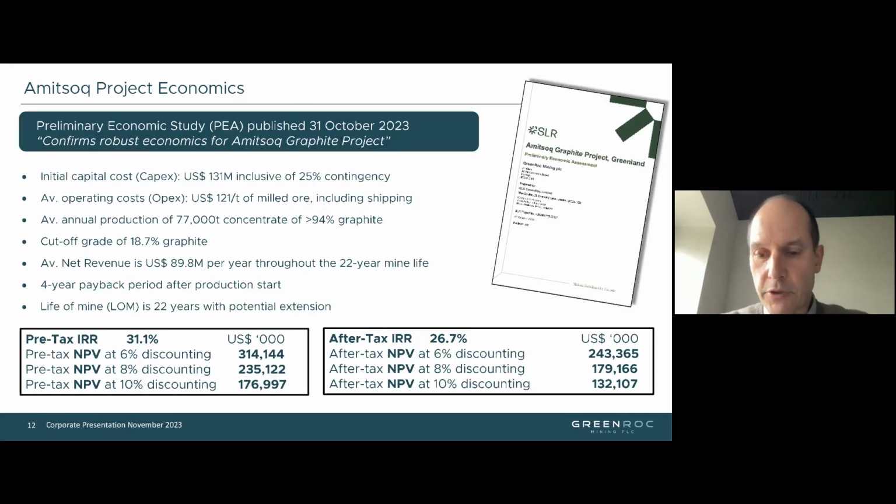So on to the result of the preliminary economic assessment, which we just recently published. It was a quite serious undertaking carried out by SLR consultancy company. So it's an independent research, you could say. And it contains a lot of details about the mining plans and how we're going to treat the tailings and other things. I'll get on to that in a moment.